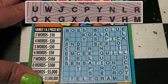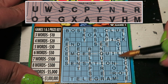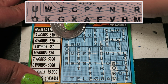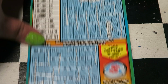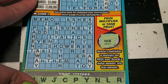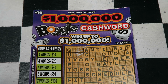R, O, we don't have any T's, so we can't have rot. N, O, R, M, we have norm. A coin. We do have koala. I don't think there's anything else on here that we could get. So let's try the cash prize, see if we get anything on there. Nope, it would have been a nice multiplier if we won anything. Nothing on that one.